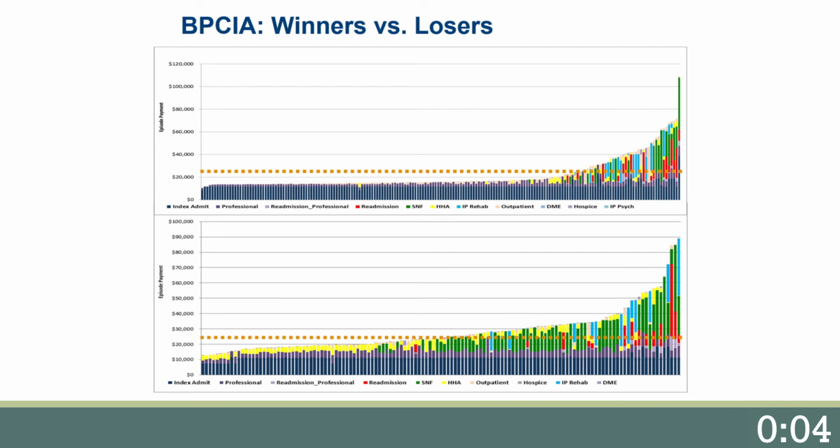The dashed line, the orange line that you see going across, is the target price. So there's depicted the institution on the up graph. For most of the patients, they were under that target price and therefore were able to achieve savings. In contradistinction, the graph on the lower part of this slide demonstrates an institution that didn't achieve savings and actually had some losses, which they then had to repay.